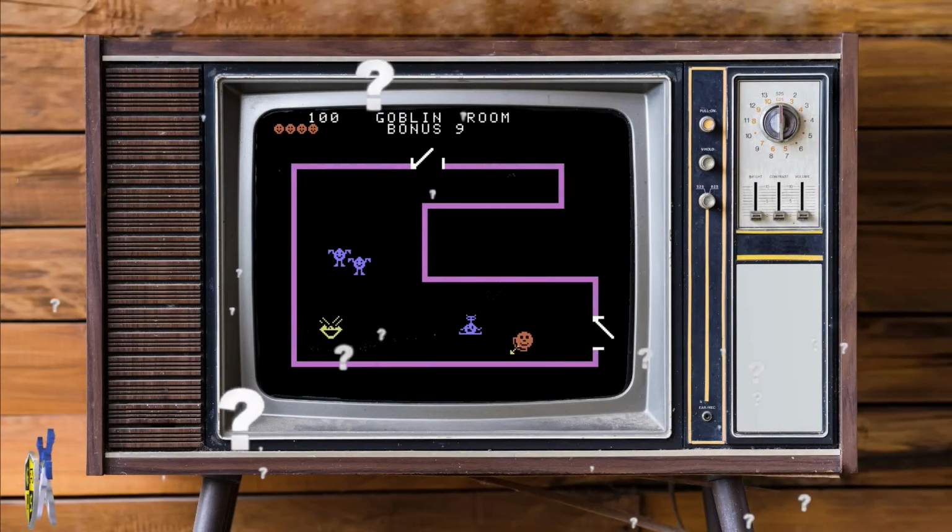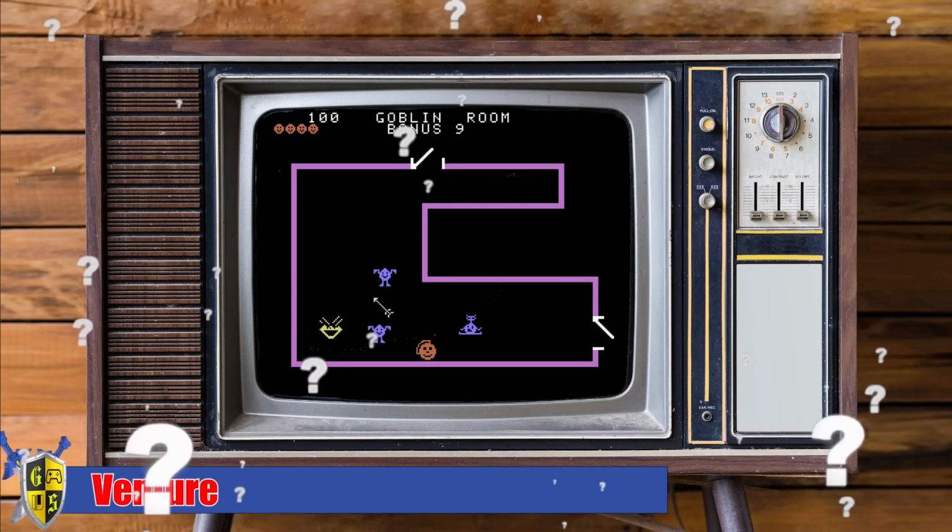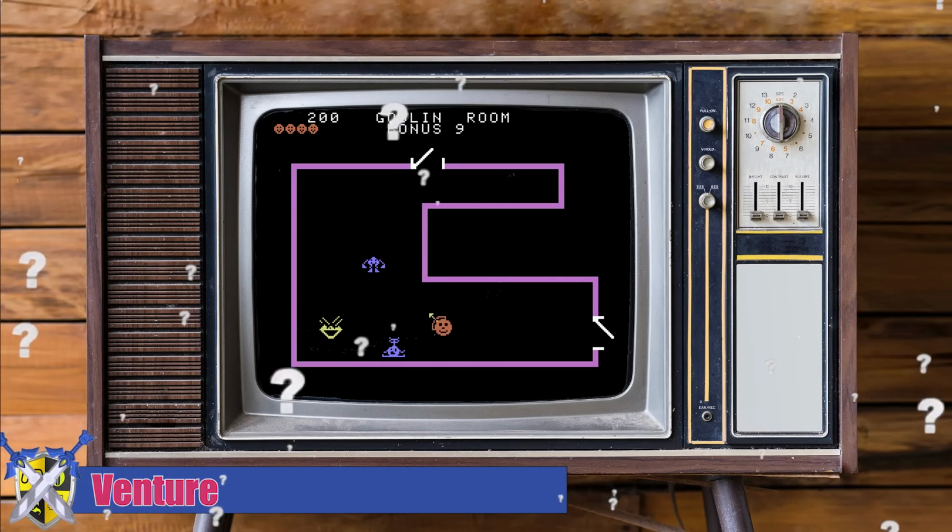However, what do you guys think of Colecovision? Did any of you ever have one, and if so, what are your thoughts on it? What were some of your favorite games?